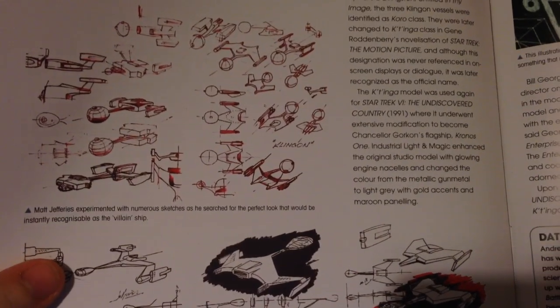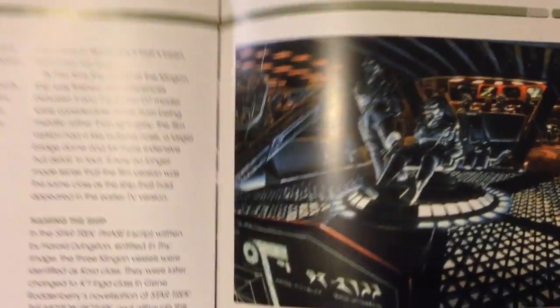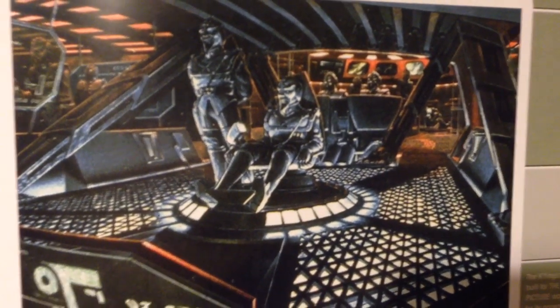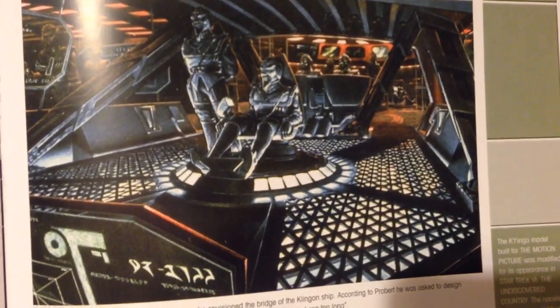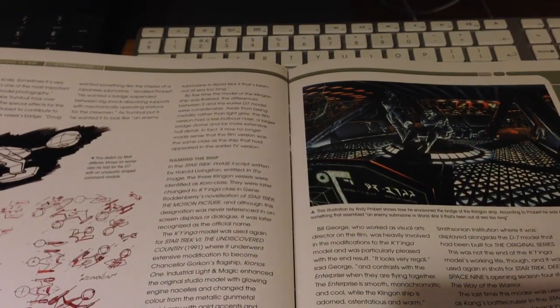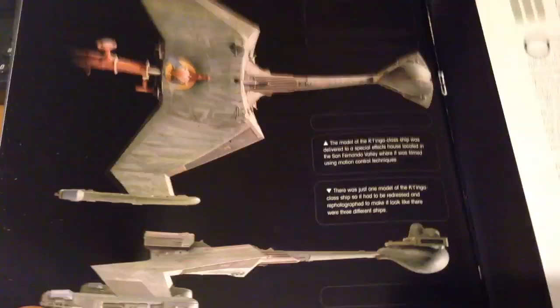Kind of similar to the other magazines, we do see the evolution of design, from the little sketches to the more detailed sketches and so on and so forth. Some information there, a graphic design of how the bridge may appear, which is very similar to what it does turn out to be. Very engineering, no frills, typical Klingon, all about the fight, all about the glory.